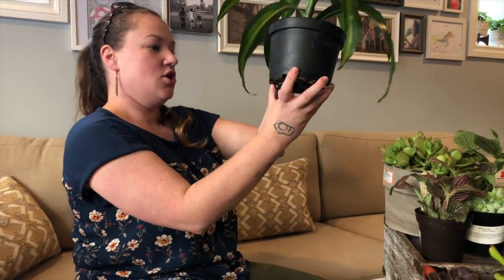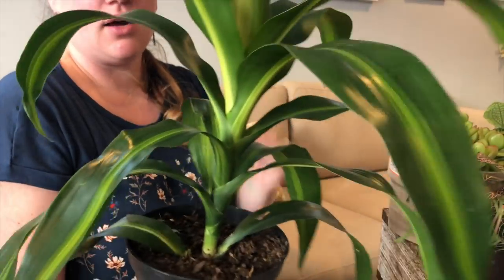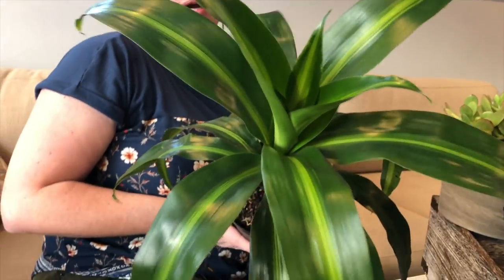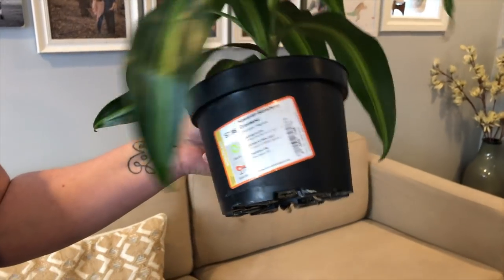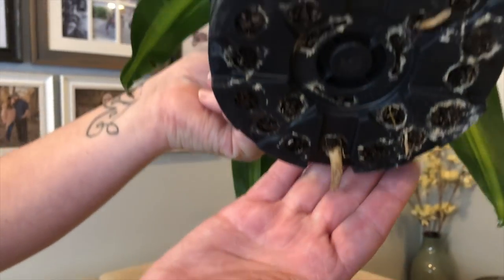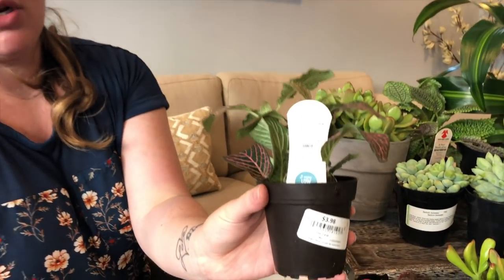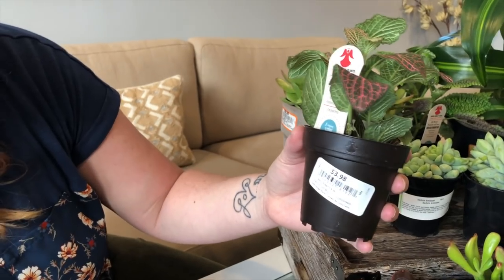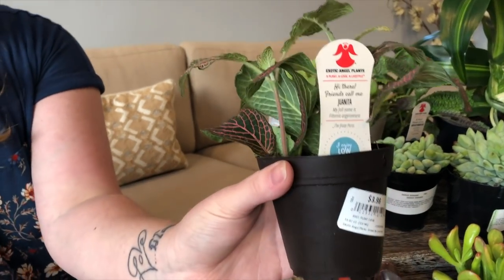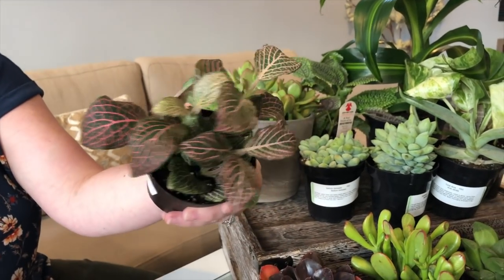This one is a Hawaiian Sunshine Dracaena, I think I'm saying that right. This big plant was only $7.98, and it's got a ton of new growth up there. Can you see that? Also, look at the roots on this guy. They're coming out of the plant. Can you see that? And then this one is a nerve plant, but its more official name is a Fittonia. I'm not gonna even try to pronounce that. Can you see that? It's got all this different variegation on it.